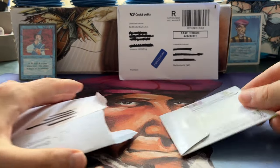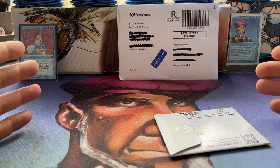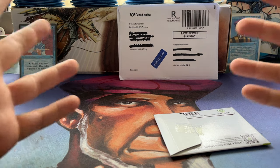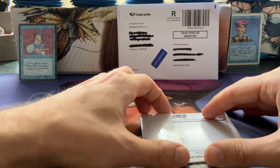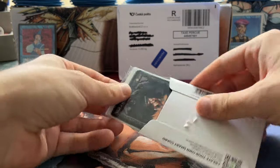People ask me where I get the cards from. It's usually Magic Card Market, but I also get my cards, of course, from the Dutch old school community and just from the old school community at large. There are some really good traders, reliable people, and just other players. You know, we trade and stuff. This came from Magic Card Market, these cards.